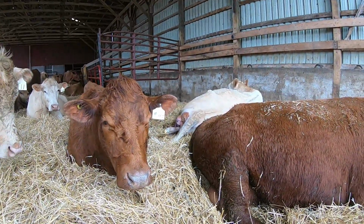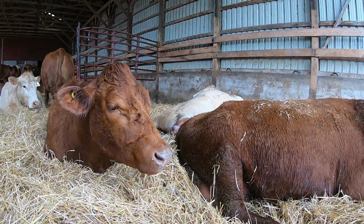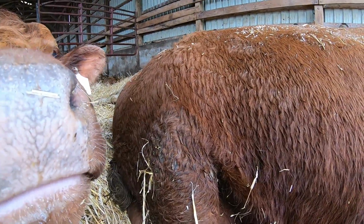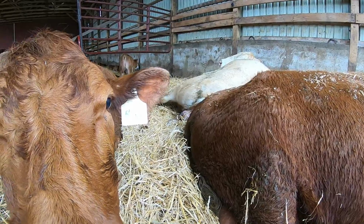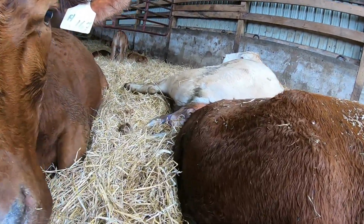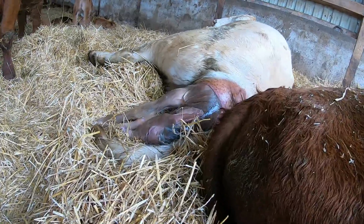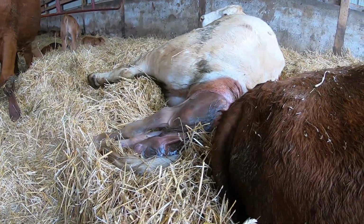Okay, we can just see his nose coming out there now. There he comes. His tongue hanging out. Got a bit of an audience here. And you're still here, aren't you? And there's your mama. He's a big calf. Here we go.